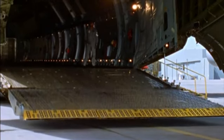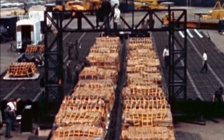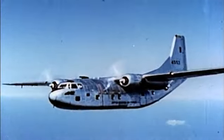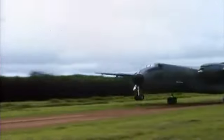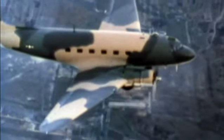Once the cargo arrives, it's unloaded and reconfigured for the tactical planes. The C-130 Hercules, the C-123 Provider, the C-7 Caribou, light lifters that bring it all to the front lines. The tactical is shorter range, much more flexible. It's usually a smaller airplane intended to get in and out of more challenging runways or just sometimes just open fields. Throughout the Cold War, getting cargo to the battlefield is a two-step process.